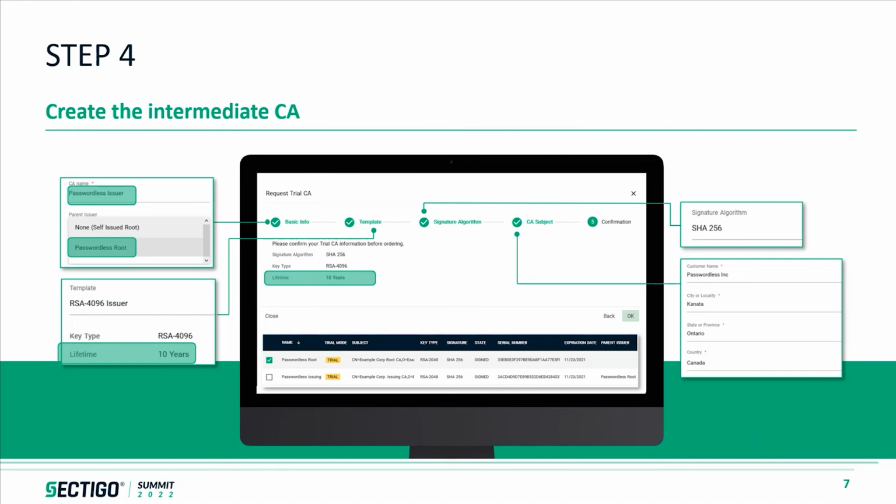And to keep things sane and simple, I've decided to call my intermediate CA the passwordless issuer. This is, of course, because this is going to be the CA from which I'm going to issue my endpoint certificate specifically for clients. So now you just need to save the configuration. So far, so simple, isn't it? Next, we're going to create ourselves a certificate profile, which we'll use to issue the client certificates.